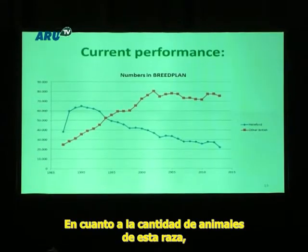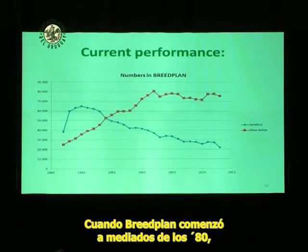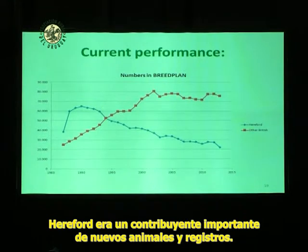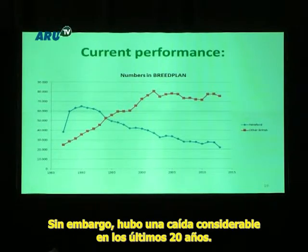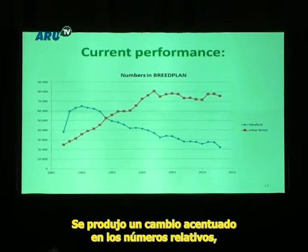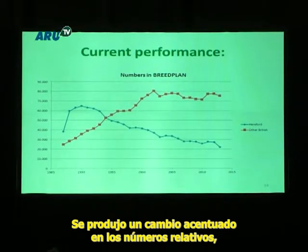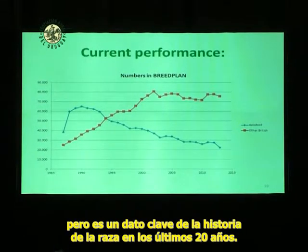In terms of numbers of animals in the breed, there's been quite a stark pattern over the last 20 years in Australia. When BreedPlan started back in the mid-1980s, Hereford was a very significant contributor of new animals, new records, and you can see the blue line there is the Hereford numbers, but they've dropped back quite considerably over the last 20 years. The red line is the other British breeds, which particularly includes Angus, and so there's been quite a shift in the relative numbers there. That's a real challenge for the breed, and I know they're working very hard on it, but it's certainly a significant feature of the breed's history over the last 20 years or so.